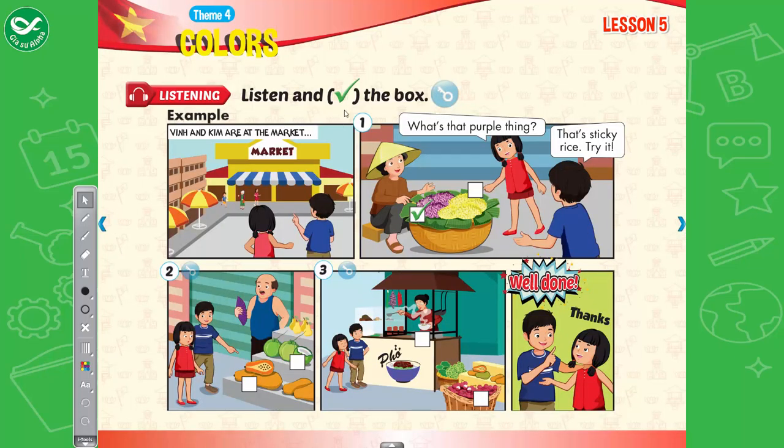Listening. Listen and tick the box. Two. What's that orange thing? That's a papaya. Try it. Okay. Wow, that's great.